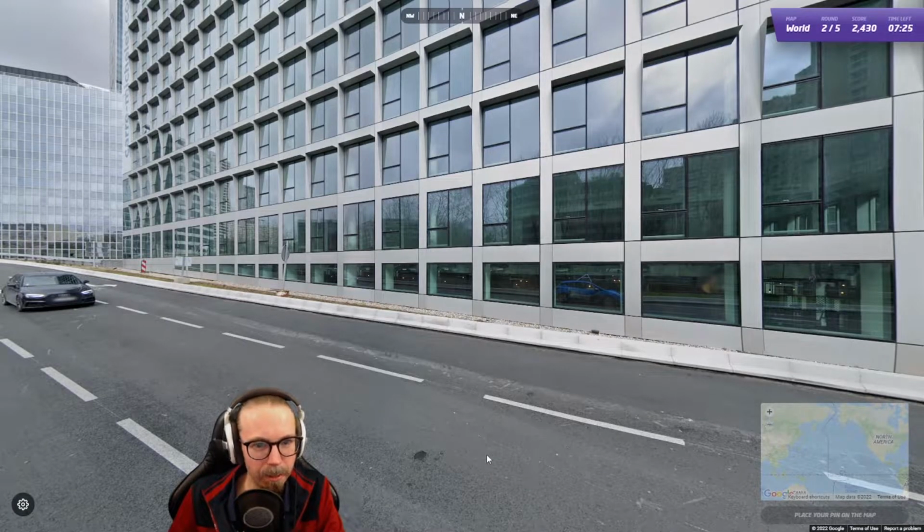It's a building. We are driving on the, maybe the left side of the road. This could also be a one-way street.